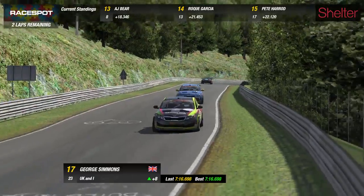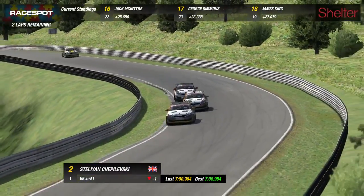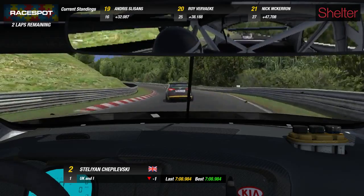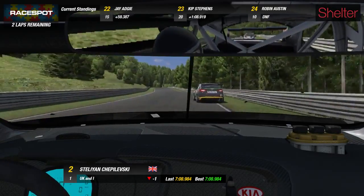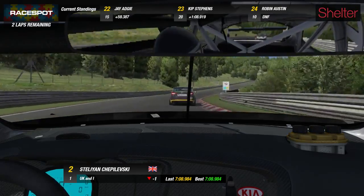As these drivers go through the back part of the racetrack, look at Cheplevsky so close to Shellback behind. Yeah, you can see them then. We'll go on board with that driver, Cheplevsky. He gets, I wouldn't say held up there, but it's a single lane part of the track here. So let's have a look. And we're on board with Cheplevsky in the number 1 Club UK Rally machine.